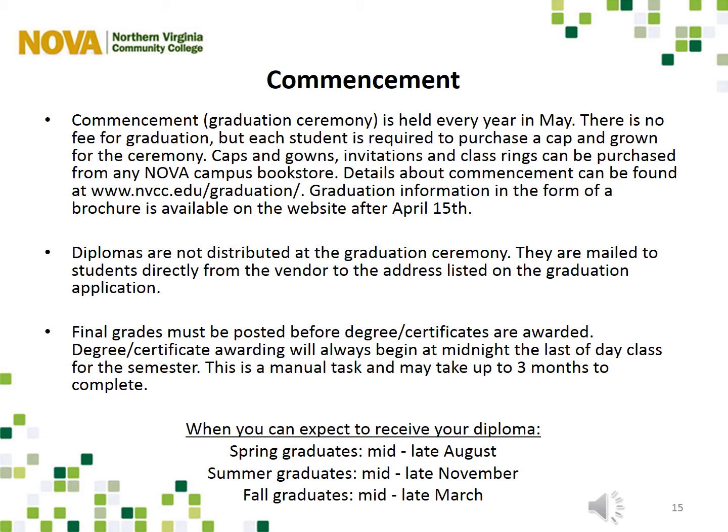Final grades must be posted before degrees and certificates are awarded. Degree and certificate awarding will always begin at midnight the last day of class for the semester. This is a manual task and can take up to 3 months to complete. When can you expect to receive your diploma? For spring graduates, it can be mid to late August. For summer graduates, it can be mid to late November. For fall graduates, it can be mid to late March.